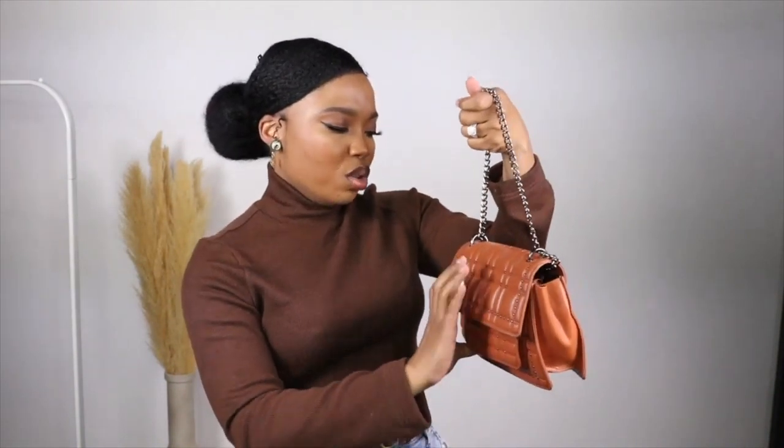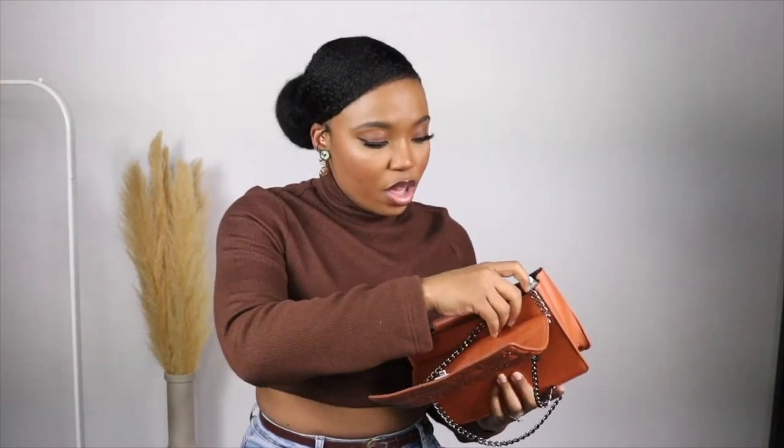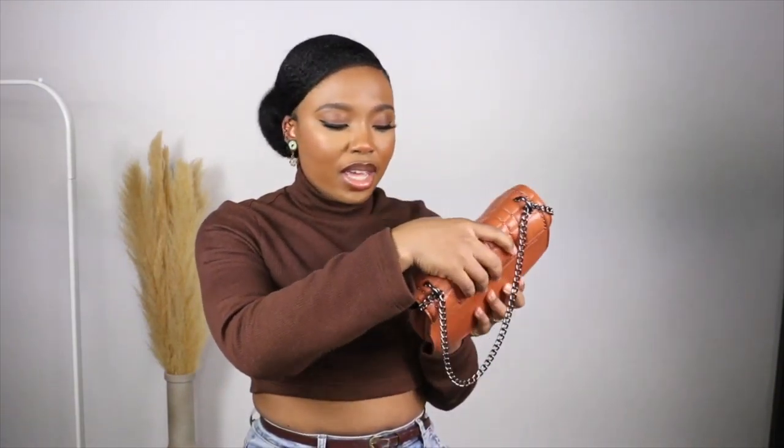It's cute. And I think you can actually extend it to be longer, like a side bag. Let me check. Yeah, you can. You can extend it to be a side bag. But I don't know, for some strange reason, I'm liking bags being short, so I'm really liking this.